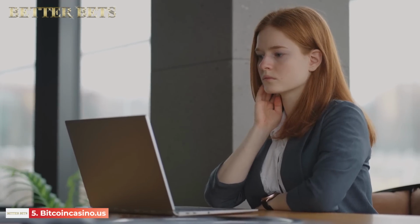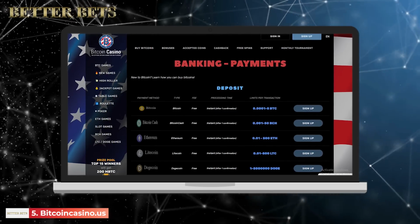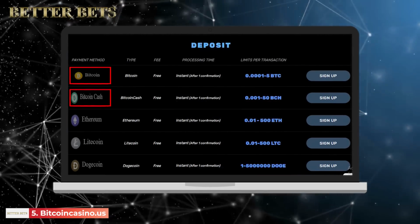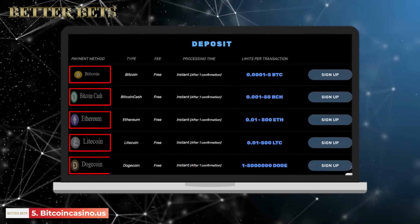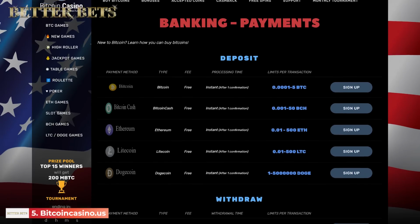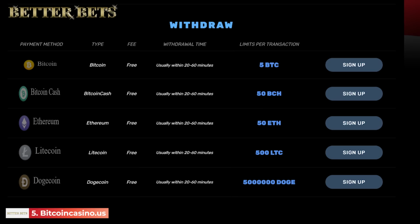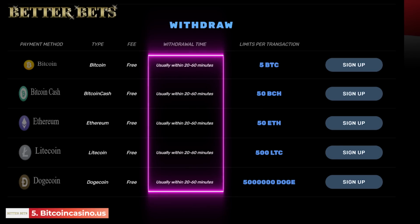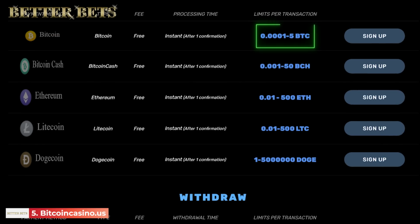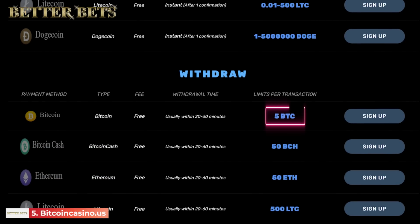Wondering what payment methods are accepted here? Worry not. Bitcoin Casino allows you to make deposits and withdrawals with Bitcoin, Bitcoin Cash, Ethereum, Litecoin, and Dogecoin. Withdrawals and deposits here come with zero charges. And while all deposits reflect instantly after one confirmation, withdrawals only take 20 to 60 minutes on average. The deposit range for Bitcoin is from 0.0001 to 5 Bitcoin, while the maximum withdrawal you can make with Bitcoin is 5 Bitcoin.